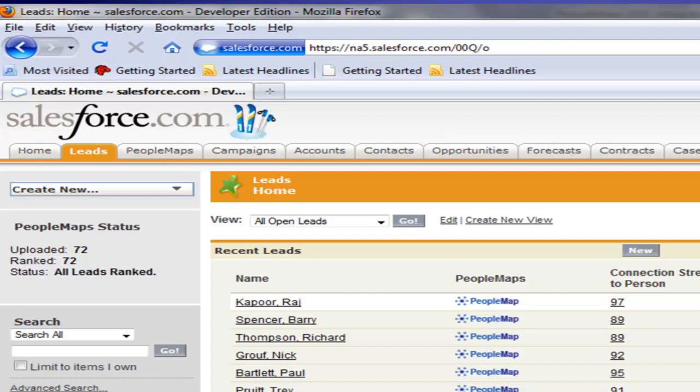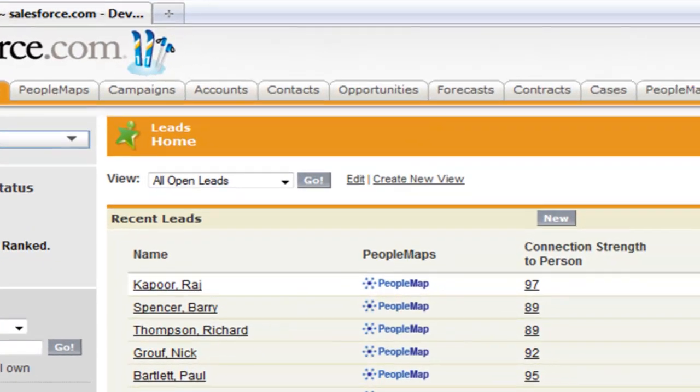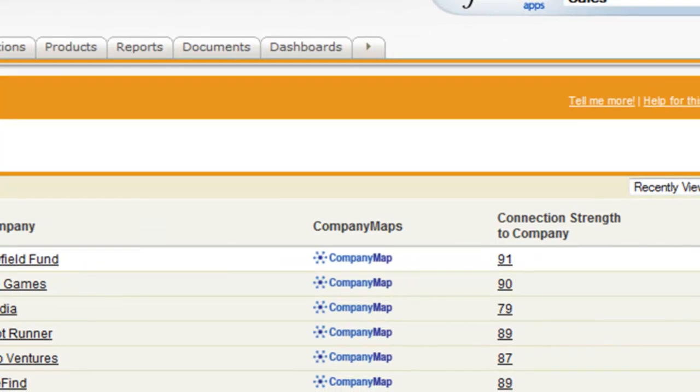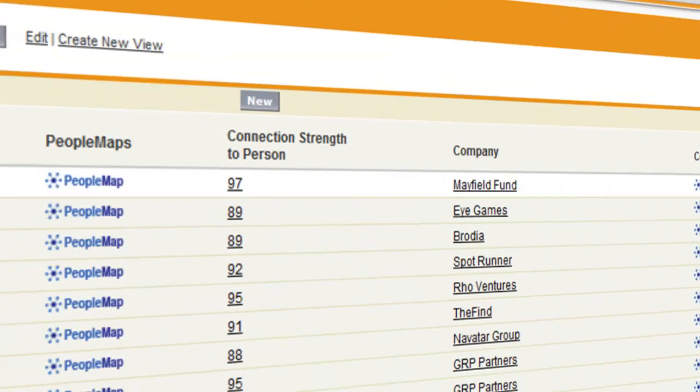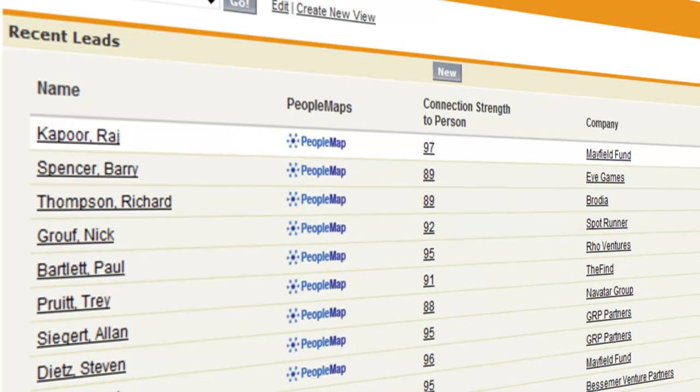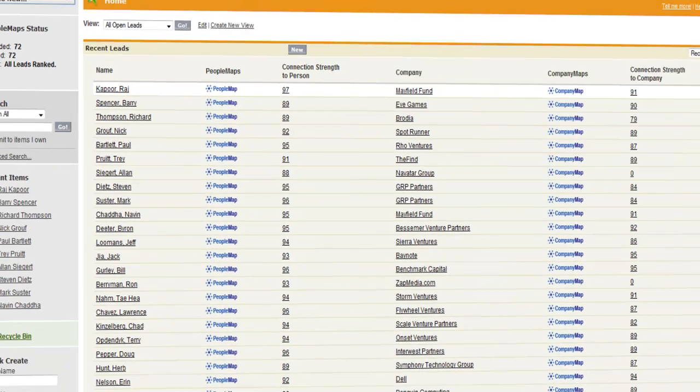You will notice that we added 4 columns to the list view: PeopleMaps, connection strength to a person, company map, and connection strength to a company. The connection strength to a person and connection strength to a company have a score from 1 to 99, 99 being the highest. You can sort your leads by this connection strength, thereby allowing you, the user, to focus on the people and the companies you have the strongest relationship with.